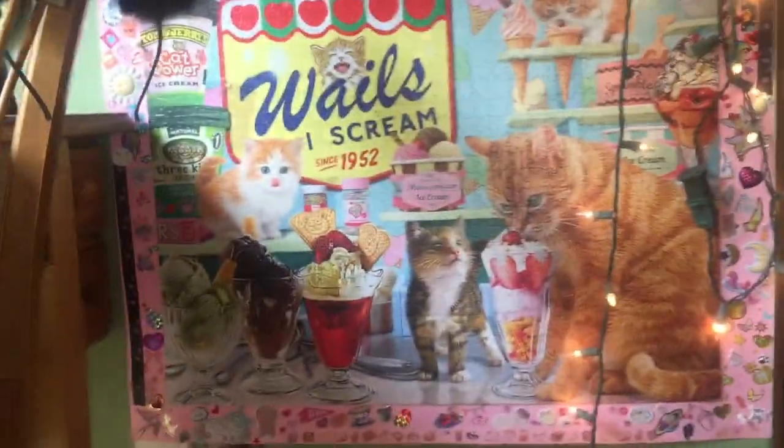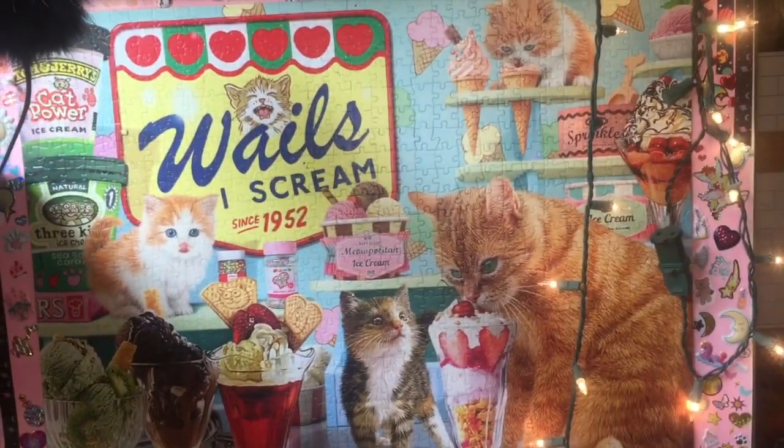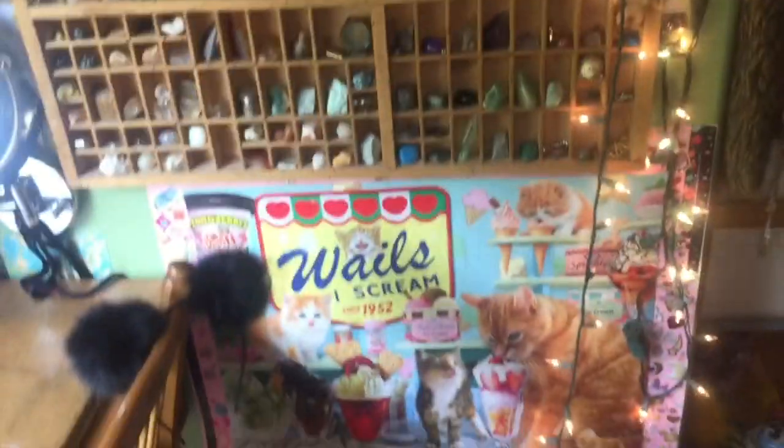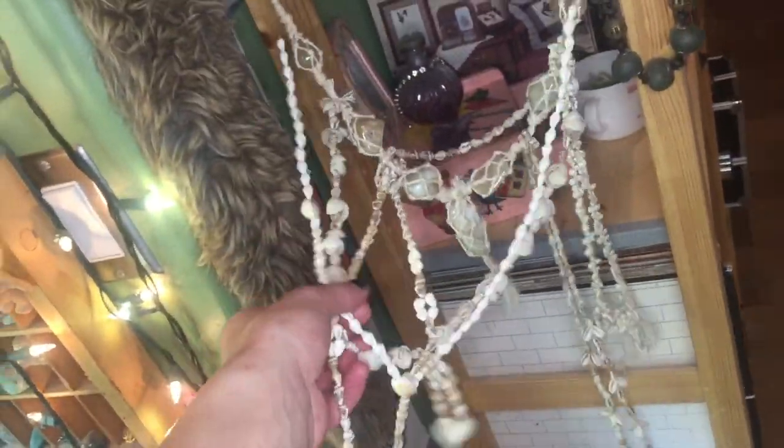Underneath that, I have an ice cream cat puzzle that I made in university and I love it. I think it's so cute. I put a bunch of stickers on the outside of the frame that I put it on, which is just a piece of pink construction paper. This is a little froggy floor mat. I think they're so cute. Also on the wall here, I have this cool tail hanging up and this belt that I made out of seashells and this cool necklace.